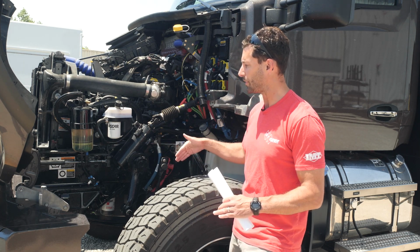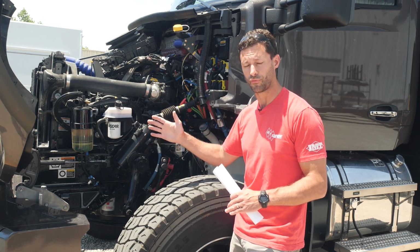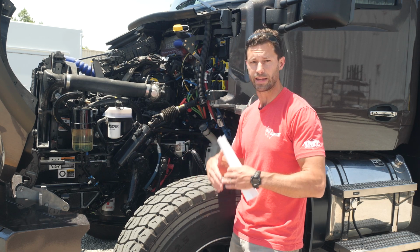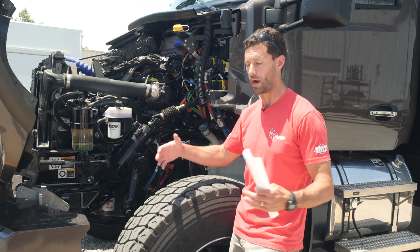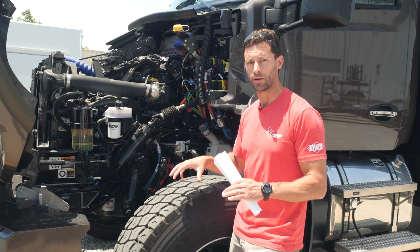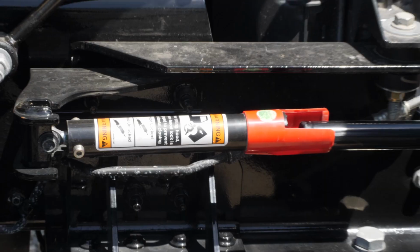When we crawled underneath here, there's plenty of room on the right side of the transmission for the PTO on the pump. The left side of the transmission looks a little cramped. And again, this is a first run of this truck. Things change as they go on, but we'll have no problem getting a PTO on the right side. Some applications we do require dual PTOs, and that's something that we would have to figure out going forwards.